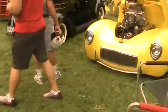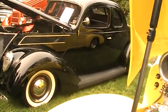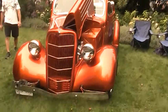This is the decade I like, the 30s. Let's try to get in here. Yeah. 427. Nice, nice, nice. Look at the orange one there. Oh, it's got all over here. This is probably the only good video I'll take. Hope I don't run out of battery. Copper color.